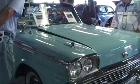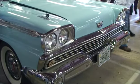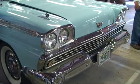Still in building, eh? Can't get out of building, eh? We got Bill. Bill, welcome to the show. How you doing? I'm pretty good. Look at this. This is gorgeous. 59 Skyliner. Bill, tell us the story. I believe Little Bird told me that you restore these.